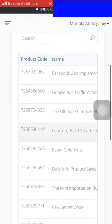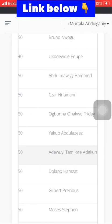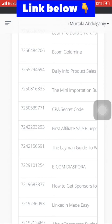So this is the course, your first sale affiliate marketing blueprint. It costs about 30,000 naira, but I'll be giving it for free to the first 50 people who click the link and message me. It will teach you guys how to make your first sale. Then after making your first sale, I believe if you start generating at least 200,000 naira, you have a spare 60,000 naira that you can use to register for the 72 IG proper.